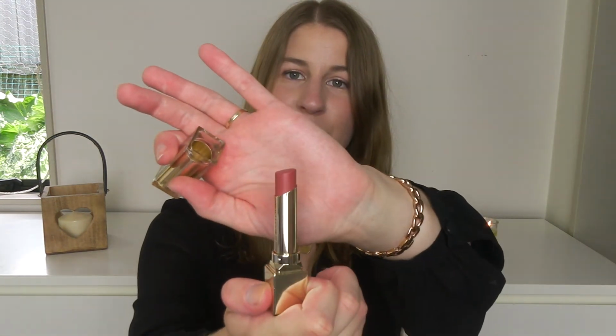So the first one is from Clarins, and this is the Rouge Eclat in the shade Wood Rose. This is one of the most beautiful lipstick colours that I've ever seen. It's got probably the most beautiful lipstick packaging that I own. The formula is incredible. It's so creamy, it's so moisturizing, it looks absolutely perfect on the lips. The color is absolutely stunning. It's like a mixture of nude, brown, and red, and it just looks absolutely beautiful. It's suitable for absolutely everything.